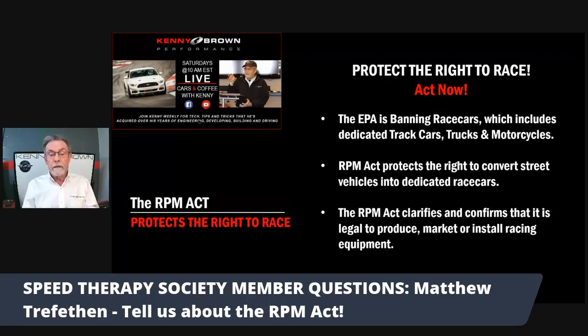So what the RPM Act is to Congress, I'll read down the little things here: banning race cars, which includes track cars, motorcycles, and pickups. It protects your right to convert a street car into a track car or a dedicated race car. It clarifies and confirms that it is legal to market and install racing and high-performance aftermarket equipment.